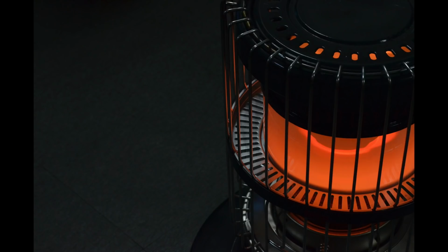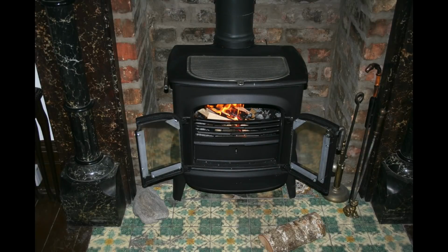So the first thing we're going to talk about is heating. And there are many ways that you can heat your house without power. And the first one, now this isn't something that we do, but it is recommended. We've done a little research on the topic, and that is a wood burning stove. And the nice thing about a wood burning stove is that you can supply the wood.